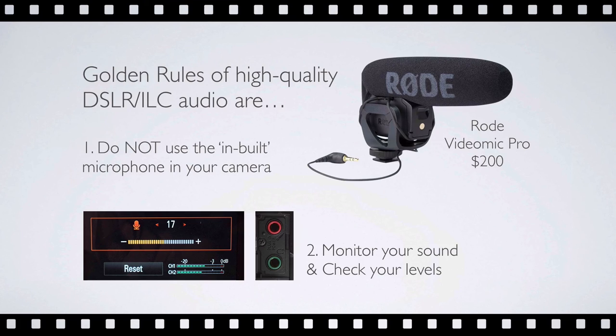The other important thing is, if you can at all, make sure you've got a camera that can monitor the sound as it's recording. What we're looking at here is the settings on a Sony camera. I've got basically a headphone jack, and I can also increase or decrease the volume of the microphone as it's recording there.